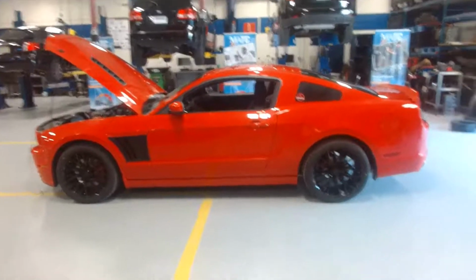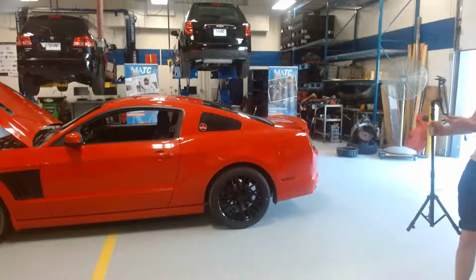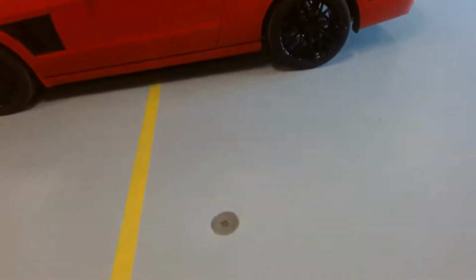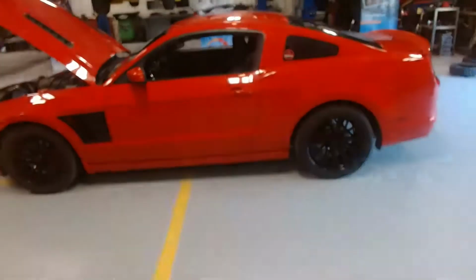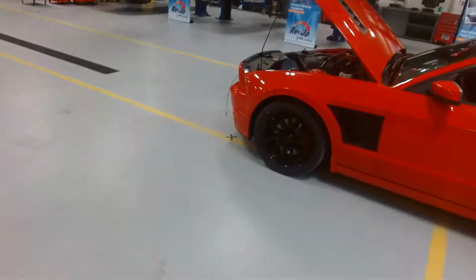Just check out the wheels alone in this. The wheels alone here, obviously all really cool aftermarket. Not going to be able to get a great view inside, but a lot of extra work.